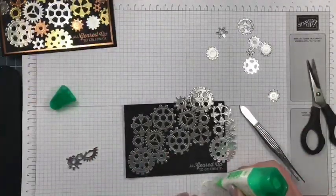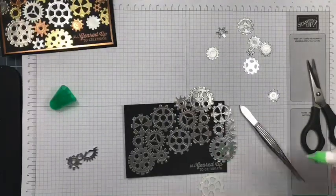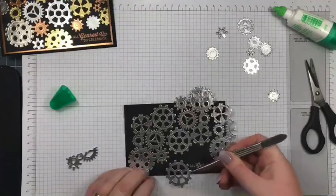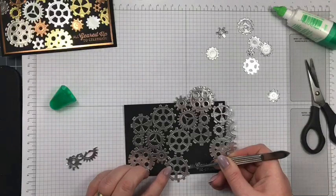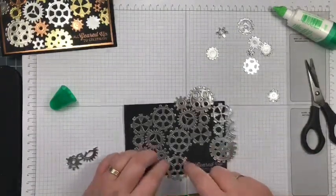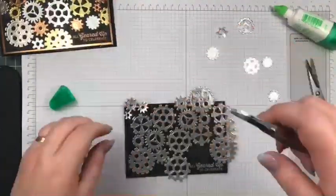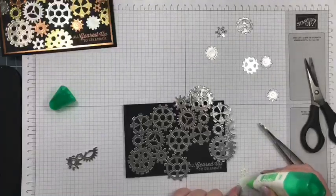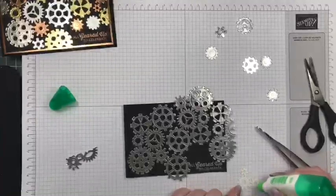So as I say, you can use some of the larger cogs cut down. You can use some of the smaller ones that you bought. Or you cut. I just want to make sure that I'm not covering up that sentiment, which we're not. I'm thinking that one up there. So just filling in the gaps. Oh, tiny dots because they're tiny ones.